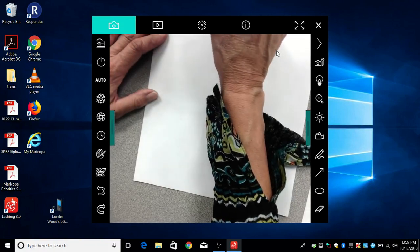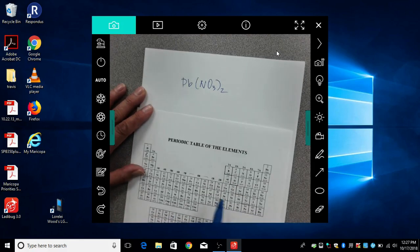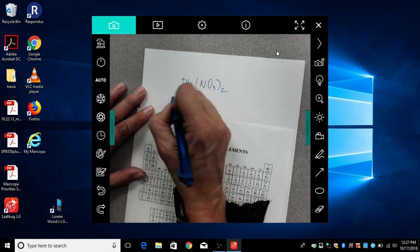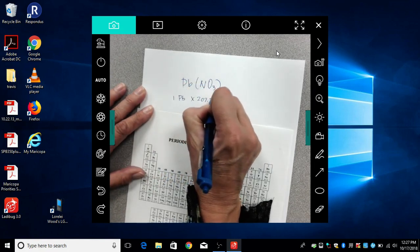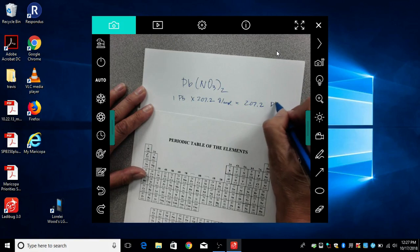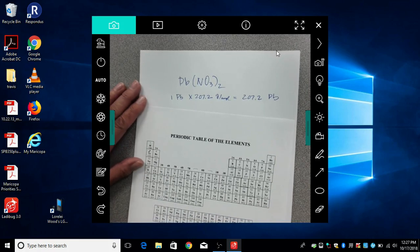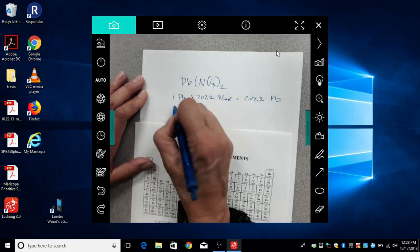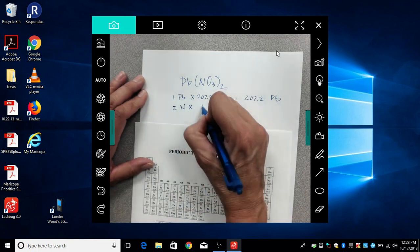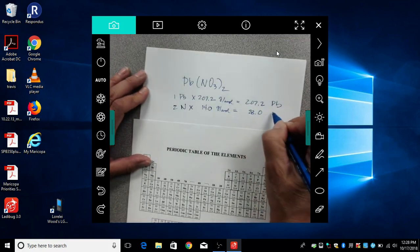Let's do one that's a little more complex. Let's do the molar mass of something like lead nitrate, right? All right, if we look at lead on the periodic table, where the heck is lead? Pb. There it is, 207.2. So I got 1 Pb times 207.2 grams per mole is 207.2 due to the lead. Now we have to think about nitrogen. How many nitrogens do I have in a unit of lead nitrate? 2. That's important. So nomenclature comes back again. 2 nitrogens. Each nitrogen, based on the periodic table, weighs about 14.0 grams per mole. So that's about 28 grams due to the nitrogen.